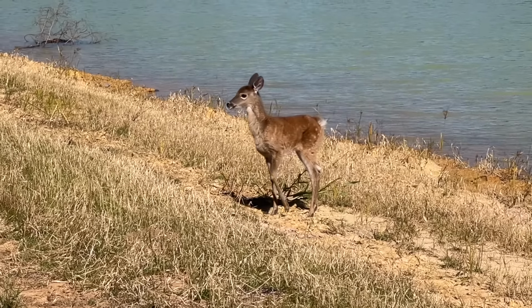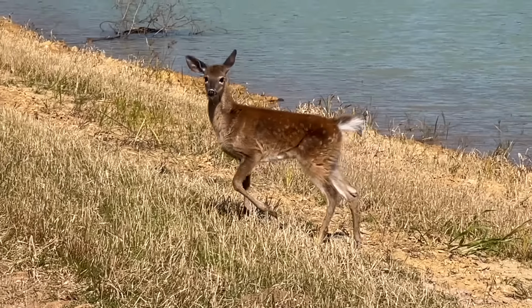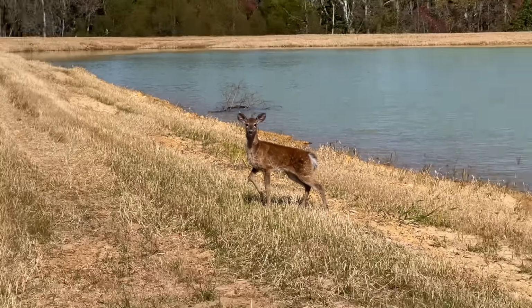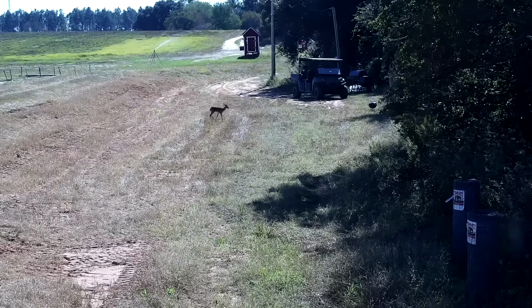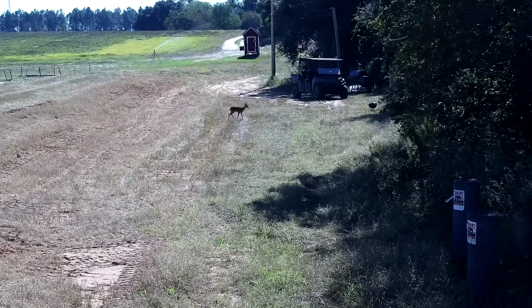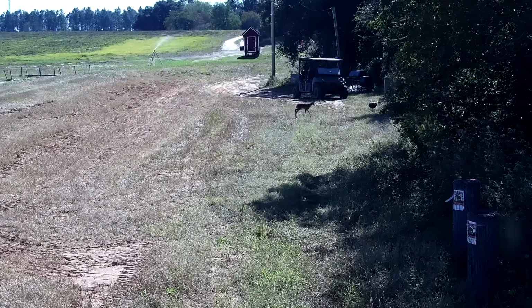So if you guys watched the last video, you saw this fawn that came up to drink out of the pond. Still got spots. And he got really close to me, only about 20 yards away, and he didn't really seem scared of me at all. So I fed him a little bit of corn, and I just assumed that he had lost his mom. And I was doing some work in the shed today, and guess who came back? This little guy that I'm calling Spot, because he's still got spots.